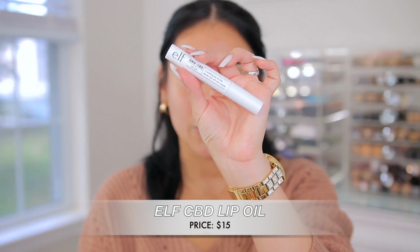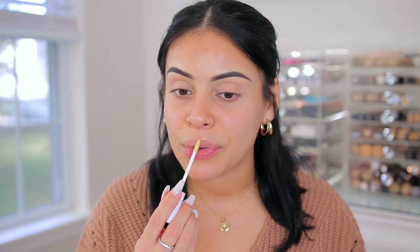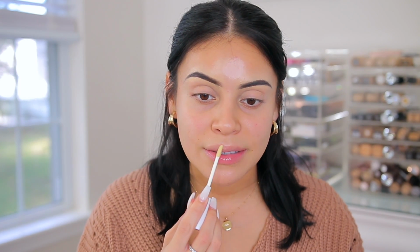This is such a great product, you guys. It leaves your lips so soft. Perfect right before you're about to do your makeup, even before bed. It kind of has a peppermint feel to the lips. It's so hydrating. It's a lip oil, but it's not gloppy on the lips. It's not sticky. It's super smooth and it just feels amazing. Now that it's getting a little bit colder out, I feel like this is such a perfect product.